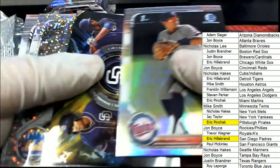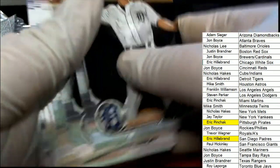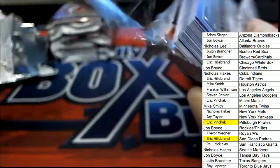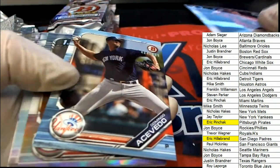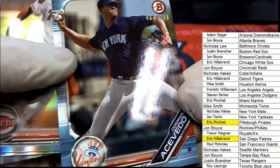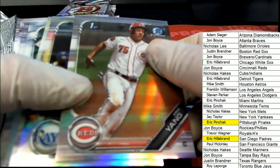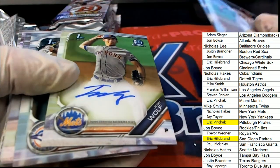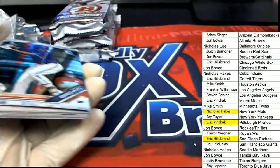That was for the Twins. That's the Yankees, and that is a 434 of 499 Yankees. Acevedo and a Josh Wolf comes out. That's our third hit. It's for the Mets, for Nicholas H. Nice one, Josh Wolf, rookie auto.